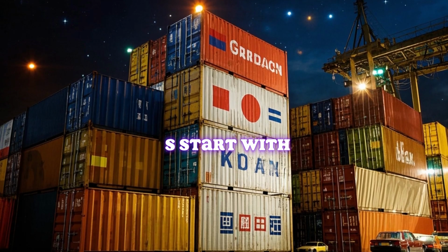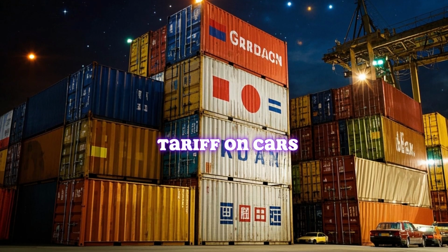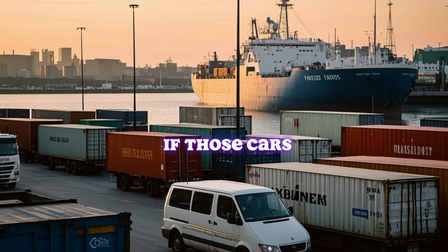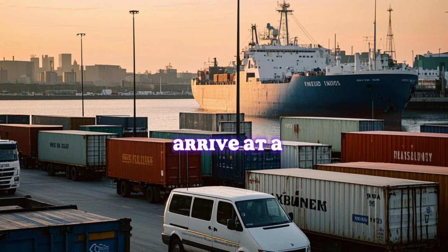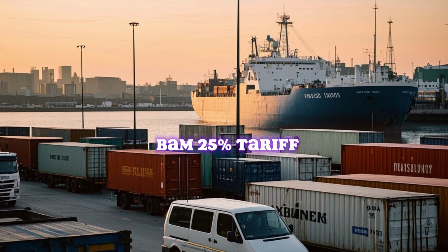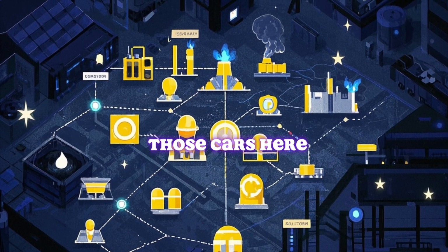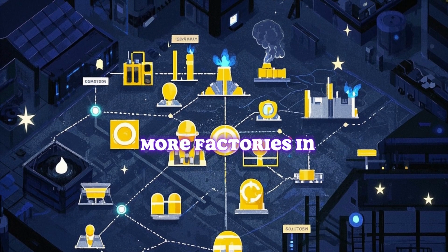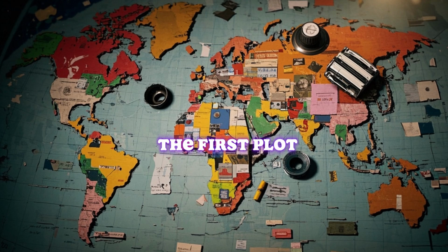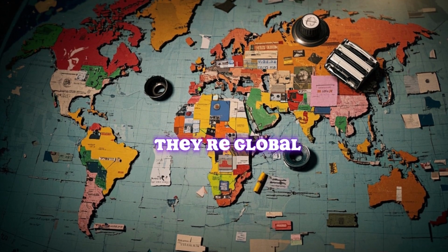Alright, let's start with the basics. The main figure here is a 25% tariff on cars imported into the US in fully assembled condition. If those cars arrive at a port from Germany, Japan, or South Korea, BAM, 25% tariff. The government's goal is obvious: to get those companies to build those cars here. More factories in the US means more jobs in the US, but here's the first plot twist. Modern cars aren't built in one place, they're global puzzles.